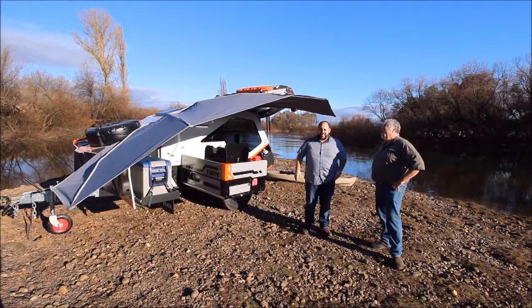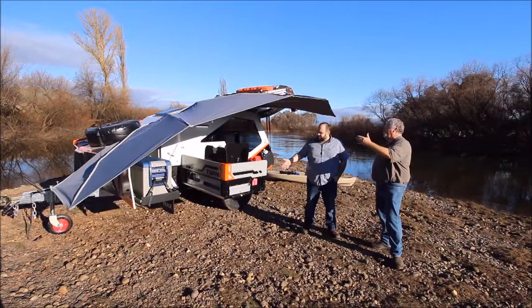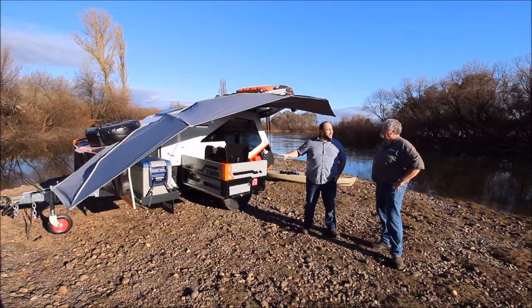Absolutely. No doubt. And I love the drop-down lift-up windshield. It is a phenomenal piece of kit. And obviously, you can have a more basic version of this in the lower models. The idea is a lot of people have their own existing camping equipment, and they can incorporate that into the van without having to lose the storage space that this kitchen would take up.